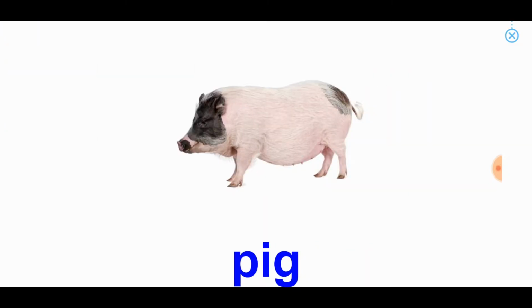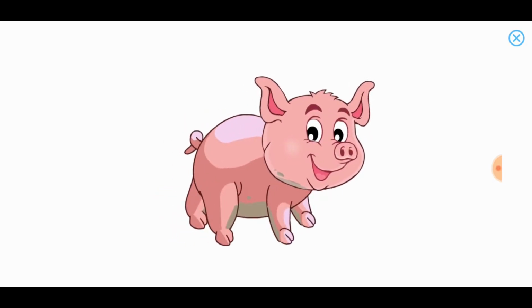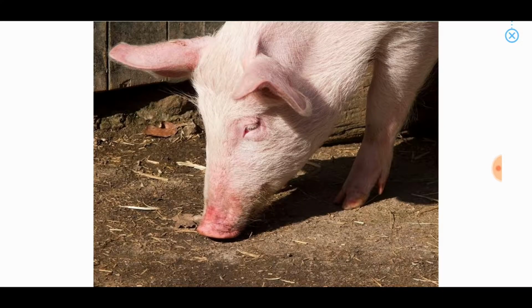Pig. A pig uses its snout to smell and find food.